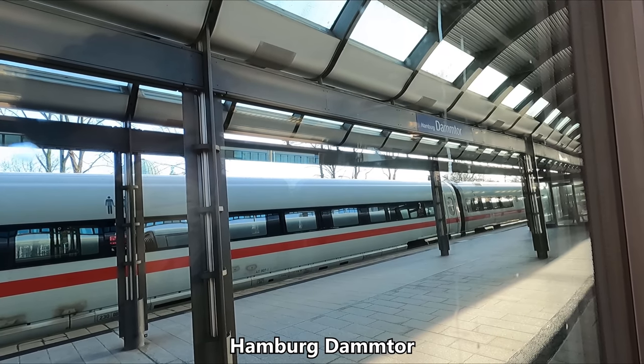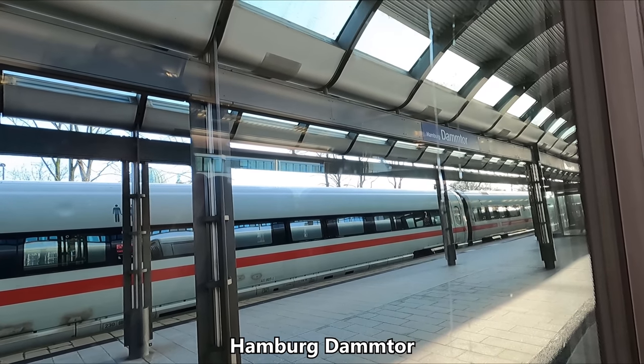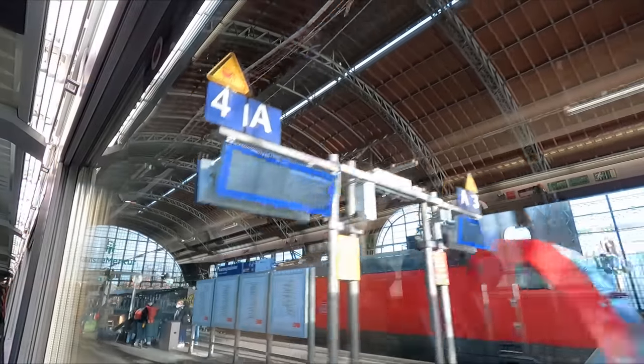The first little bit of our journey will take us across the city of Hamburg, calling at a number of stations along the way, such as here at Dammtor station.